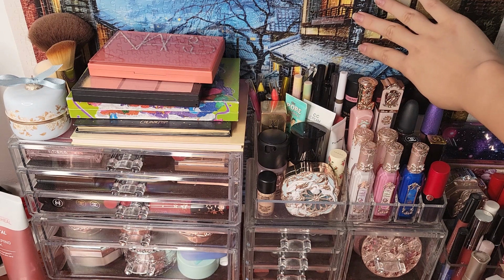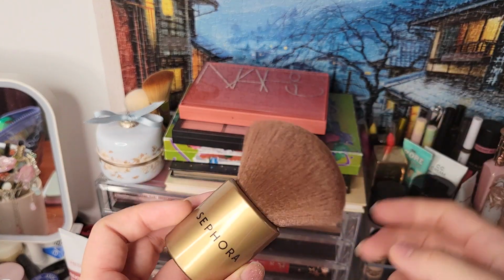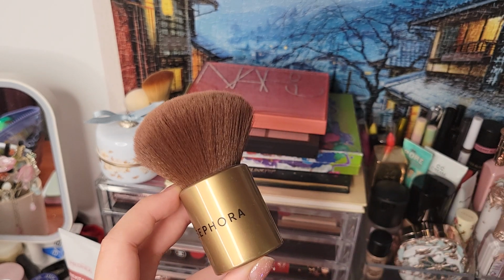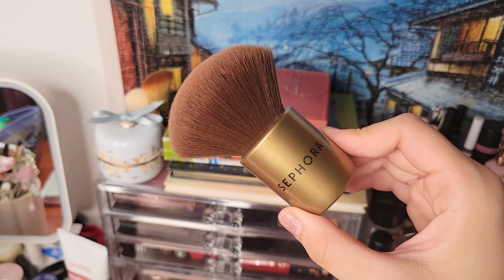In the background we have a 3D puzzle I made of a beautiful Japanese scenery. Starting from the left top, we have some brushes here in the background. So I started wearing makeup when I was 14 years old. On my 14th birthday, my parents gifted me a big set of Sephora collection makeup set, makeup brush set, and this cute brush here that came in a little cute box. I've tried to find a good use for it.